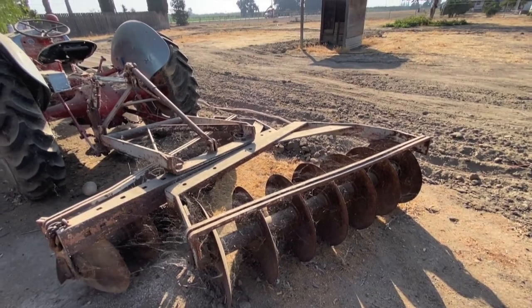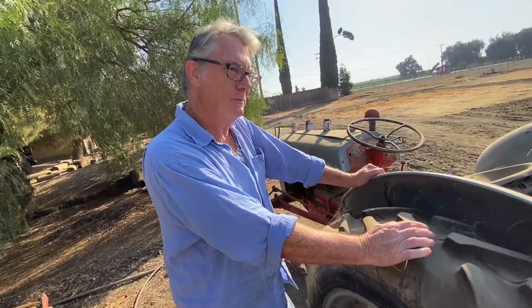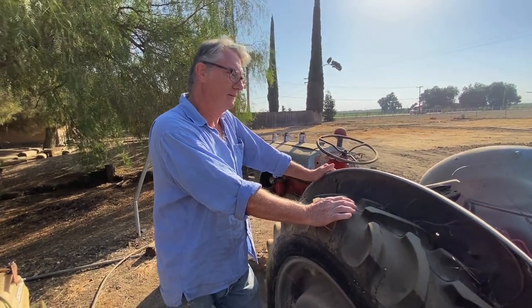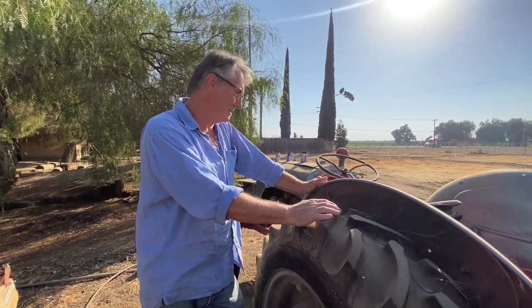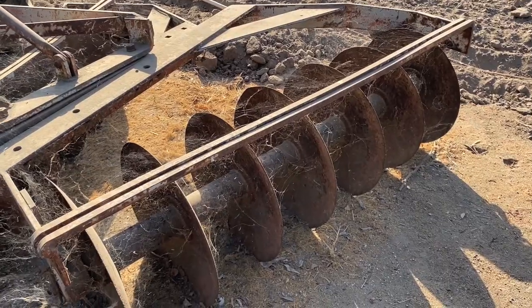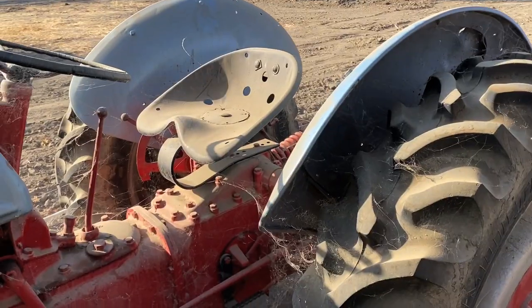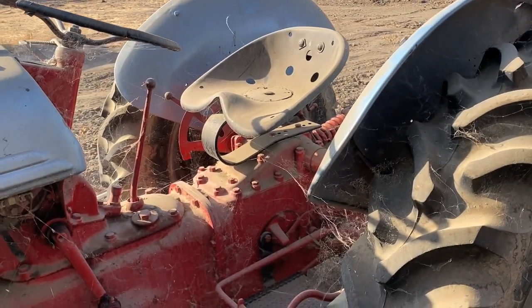Okay, this is my Ford tractor. We used to have an old Ferguson here. It came with the property when we bought it. And I think the tractor was from the 1940s or 50s. It ran great. And then the piston heads froze up and the engine block cracked, so that was it. But I bought this a couple years ago.